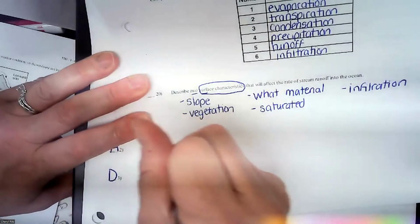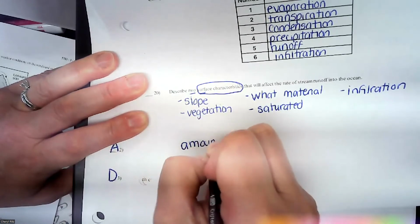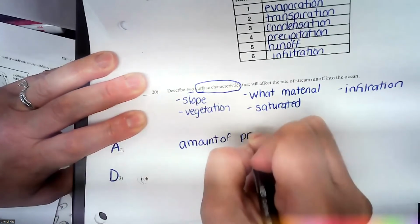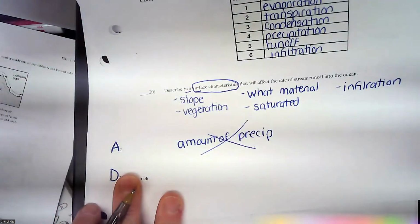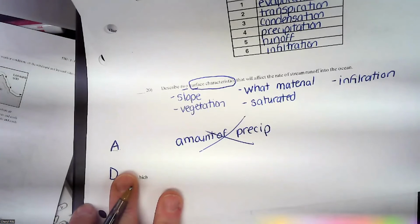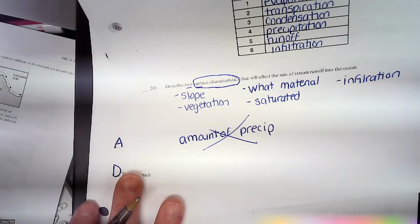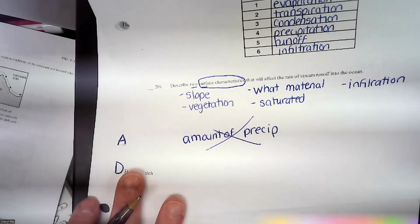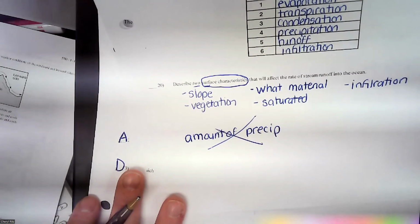What I should not have accepted was amount of precipitation. I should not have taken that, and I know I took that. Or someone who said it's raining faster or raining heavy, because it did ask for a surface feature. That means a feature of the land, not a feature of the weather. So I was generous on that. Keep that in mind during the Regents to answer the question they asked specifically.